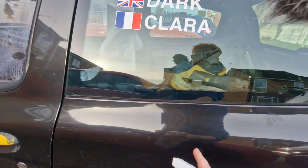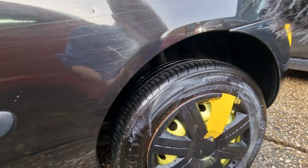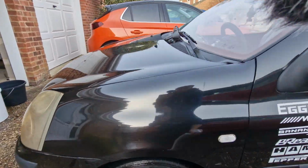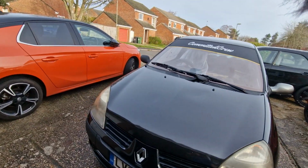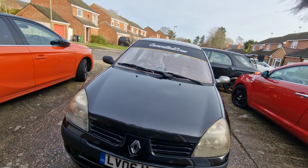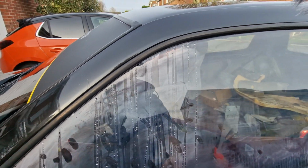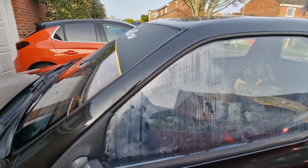Obviously you see there's loads of marks on it already, so hence why I didn't really care much about this. If we got it more scratched, it's a track car. So why are we actually cleaning it, you might be thinking? Well, a clean car's a fast car at the end of the day, and it's a track car and we want to go as fast as we can, so hence we cleaned it up. These windows have well and truly leaked, so I need to try and maybe get some sealant or something in those so they don't do that again.